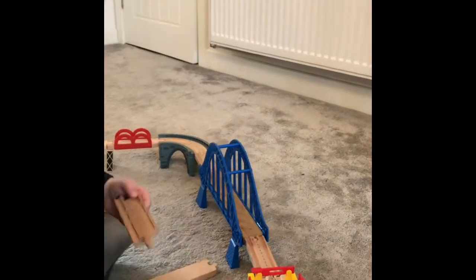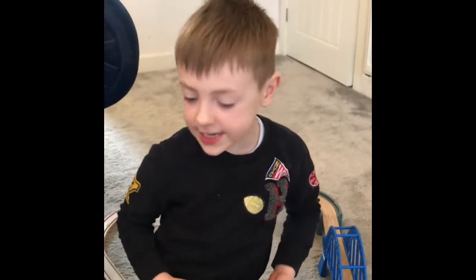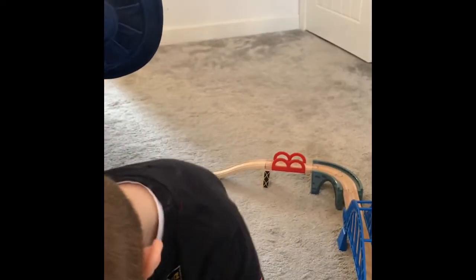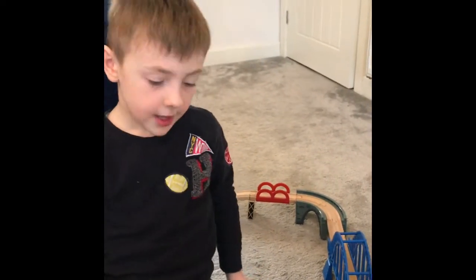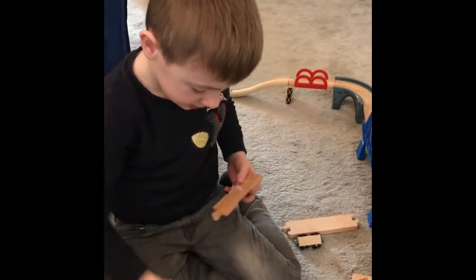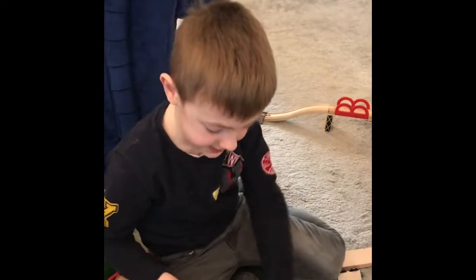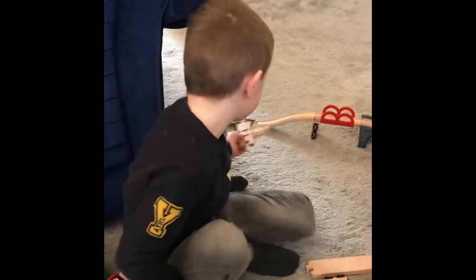We need the trees. And everybody, there's going to be a crash of the day. A crash of the day? Yeah. That's when there's a crash. A train crash. And this is the dangerous junction. Stop.